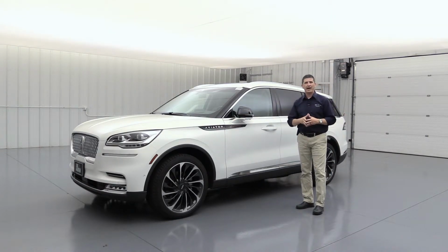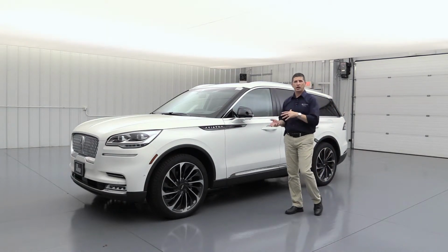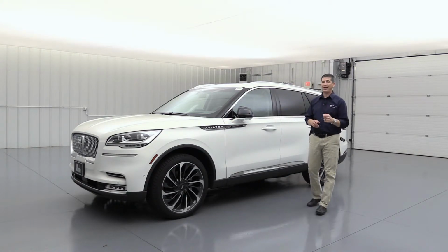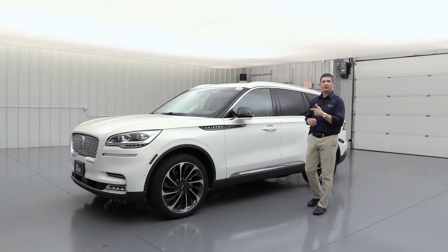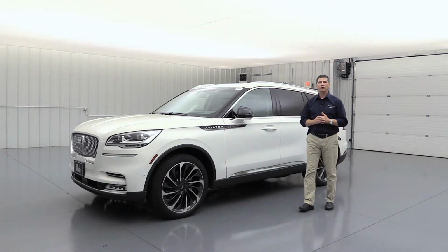Now, there are a couple packages that are available on the 200 and 201A that I want to talk about, that are standalone options that are included with this, and the first one I want to talk about is your luxury package. So your luxury package standard equipment on the 202A equipment group is going to give you some great interior features, and the first one is going to be that 30-way perfect position seat.